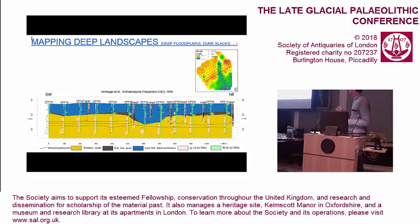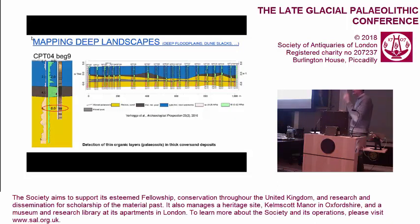Here you've got the coring, which I just showed with the three superimposed organic layers in the cover sands, and if you look at the combined photos taken by that small camera, you can see that all three levels can be recognized through these photos. So this is, again, according to us, a very promising method, which needs to be further tested.